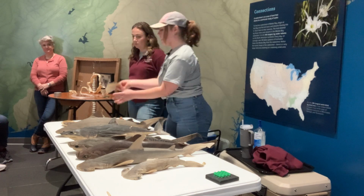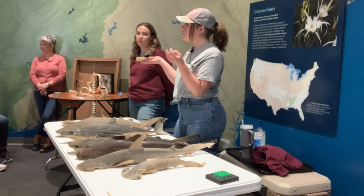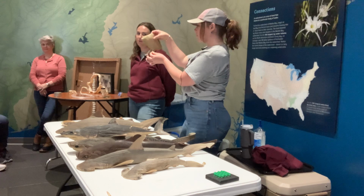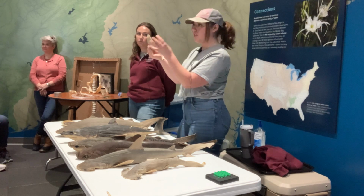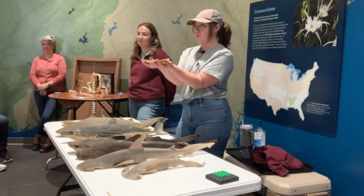For example, this little guy is called a smooth butterfly ray. It's technically not a stingray because it doesn't have a sting or a barb. This is its whole tail here. It's super dinky. But you can see these guys have super elongated pectoral fins, or their disc is super elongated. What do you guys think they might use this for?